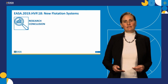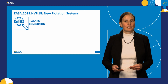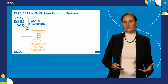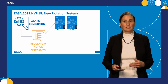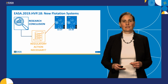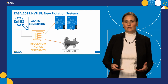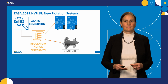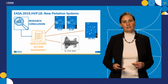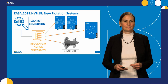The conclusion of this research may indicate that a rulemaking task should be launched. This could potentially impact CS27 and CS29, introducing new certification requirements for initial airworthiness. The special condition VTOL means of compliance is based on the Rotorcraft certification requirements and may also need to be reviewed. This research task may also introduce new aspects into the air ops rules.